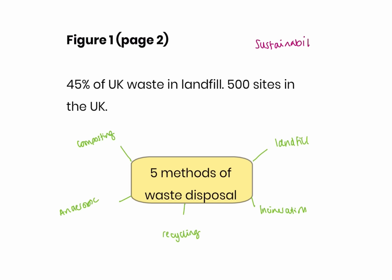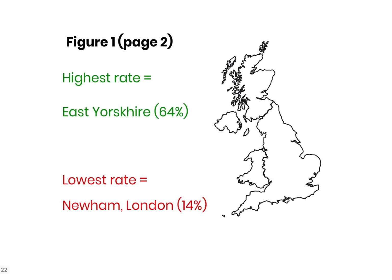Which ones of these here are going to continue to meet the needs of people, the economy, the environment, not just now, but perhaps also in years to come as well. Then on page 2, you've got that choropleth map. That's the map in the bottom right-hand corner of page 2 that's got all those nice bright blues and greens on it. Again, you could be asked here to describe the data.